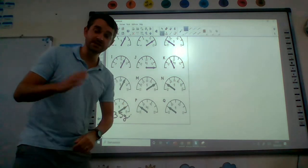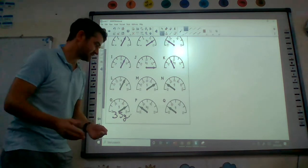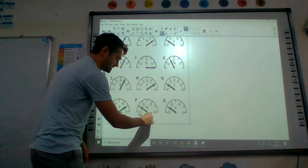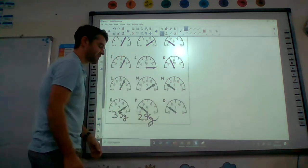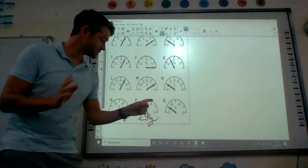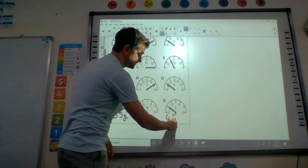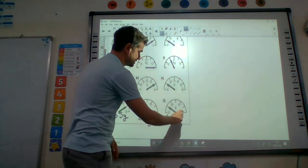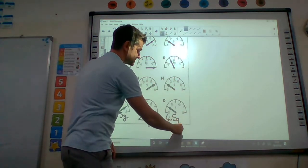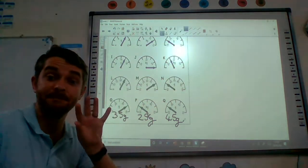P, halfway between 20 and 30. Halfway between 20 and 30 is 25 grams. Oh, it's kilograms. 25 kilograms. And on to Q, halfway between 40 and 50 is 45. It's not kilograms, Mr. Scullion. It's grams. 45 grams.